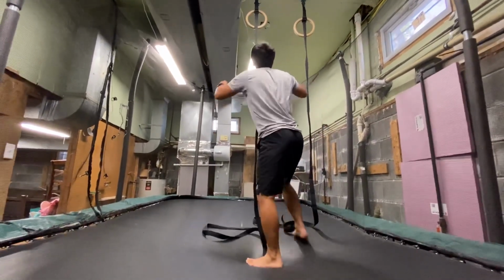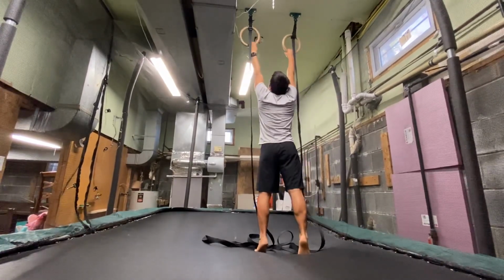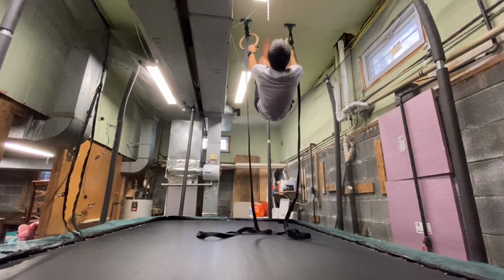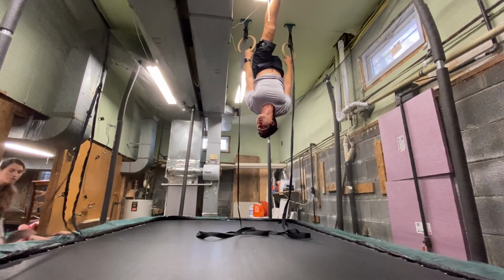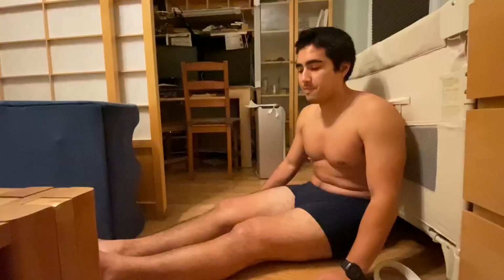But I feel like I'm still just building up the strength to do even the basic movements. So even the basics are hard. You've got to work on the fundamentals before I can do anything fancy. But that's kind of fancy, right? Walking on the ceiling. Anyway, good times on the gymnastics rings.